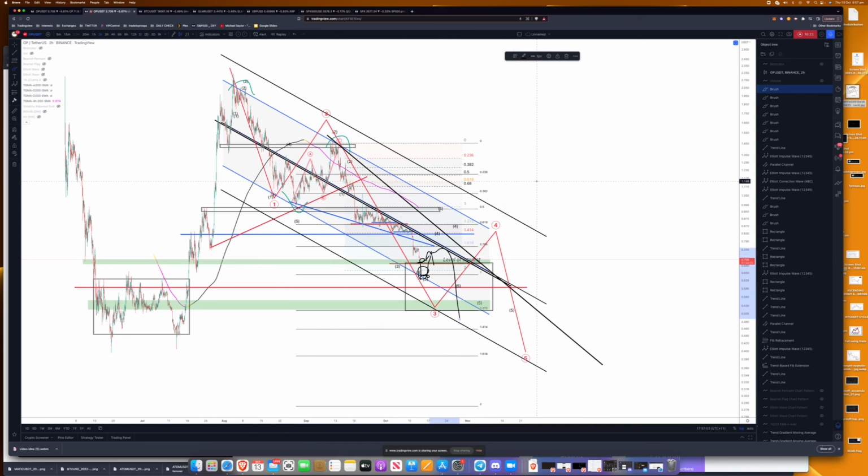Hopefully you like it. Hopefully it makes sense. And just take a screenshot of these fib levels, and keep tracking. And I'll talk to you soon.